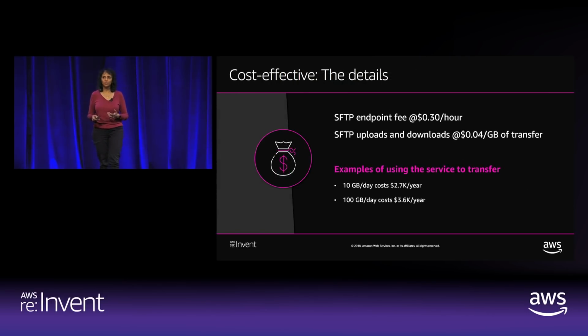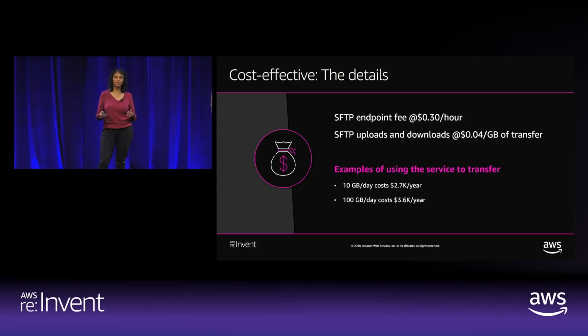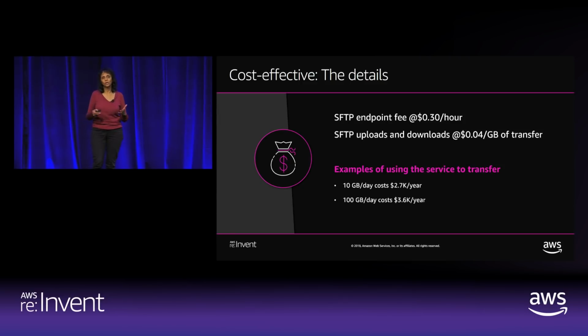From a pricing perspective, there are 2 dimensions to pricing. There is a per use SFTP endpoint hour price. It's 30 cents per hour that the SFTP endpoint exists, from the time it's created to when it's deleted. And the uploads and downloads are charged at 4 cents per gigabyte of transfer. Now, to give you a perspective, if you're running this server for the entire year, it costs you $2,300. So we designed it to be fairly small so that you just set it up, forget it, and you don't have to worry about it.